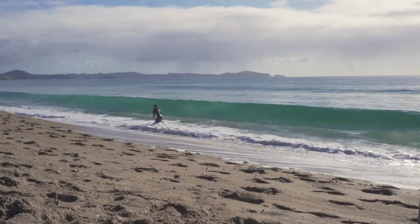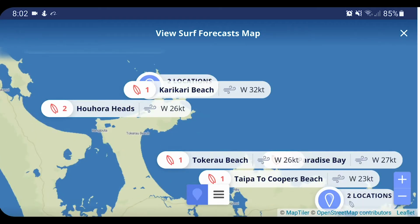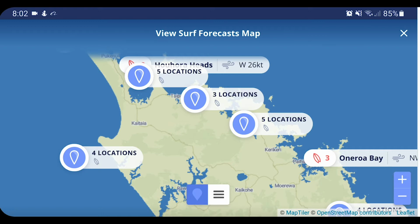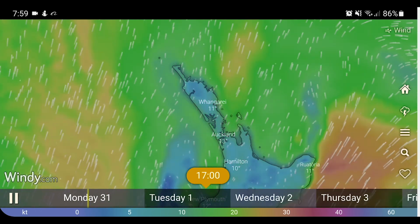Like most spots I'll go to, I'm looking for a 0.4 or 0.5, somewhere around there, swell, not wave height, but the swell reading on Swellmap. Metservice surf forecasting is pretty good too, because they take readings from Swellmap and make it slightly more localized to more spots. And I do wind forecasting on Windy. Windy's my main one for wind, as well as Metvuw.